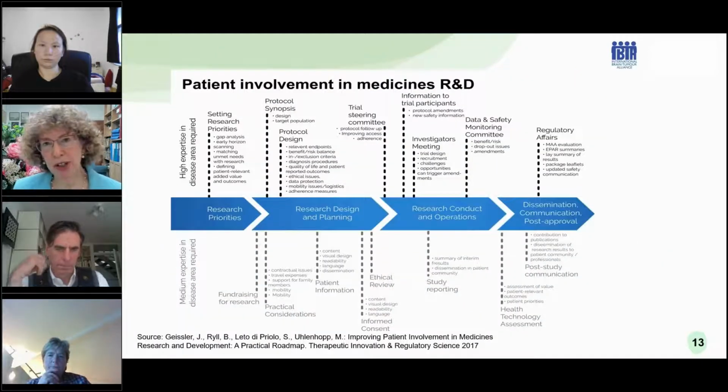As you can see from this excellent roadmap, patient engagement can start from the very beginning when patients can be involved in helping to set the actual research priorities and the research questions. Engagement can continue through the research, design, and planning stages, through the research conduct and operation stages. And finally, patients can be engaged in regulatory affairs, health technology assessment, HTA, and post-marketing activities.